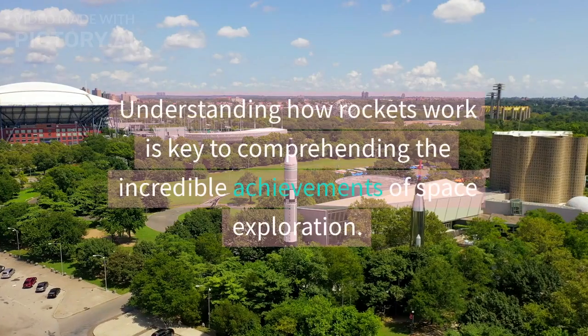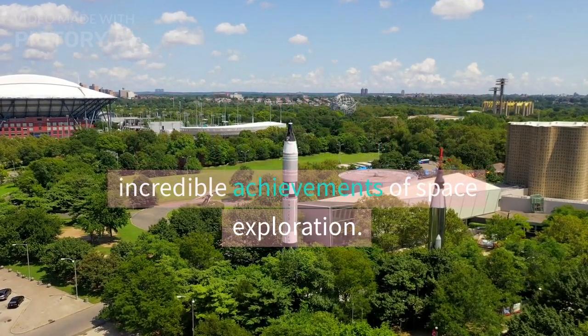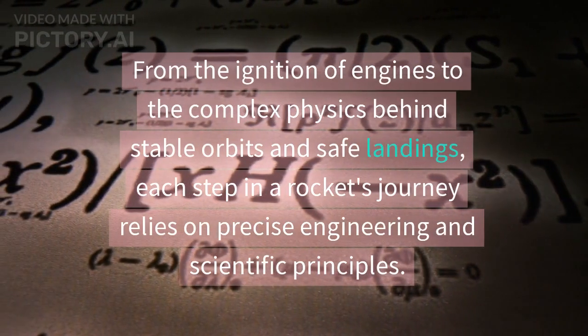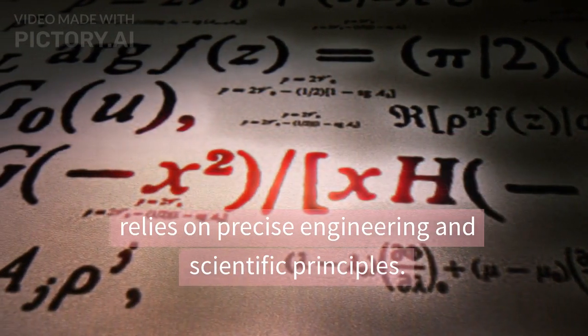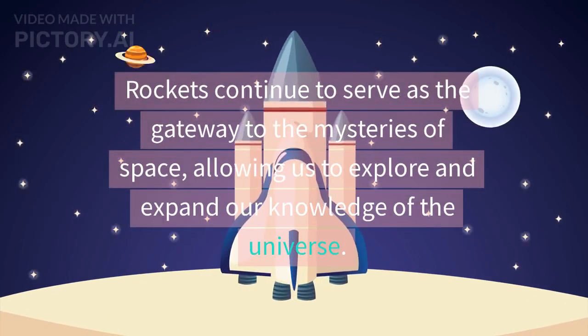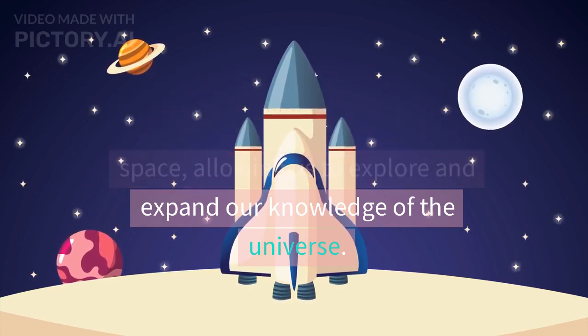Conclusion. Understanding how rockets work is key to comprehending the incredible achievements of space exploration. From the ignition of engines to the complex physics behind stable orbits and safe landings, each step in a rocket's journey relies on precise engineering and scientific principles. Rockets continue to serve as the gateway to the mysteries of space, allowing us to explore and expand our knowledge of the universe.